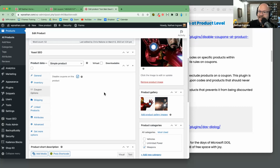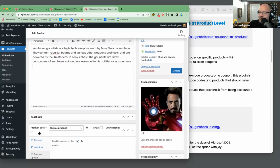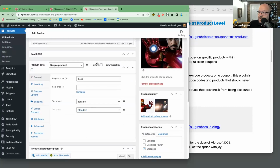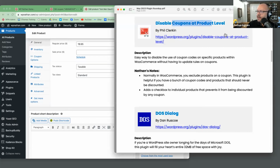Sue is asking, does it mark the product as no coupons? No, but that's something I'd add probably over here in the short description of the product, something like that. It doesn't mark it that way, but that's something I just drop in right there, because likely you won't have a ton of products that are this way, so that'll make it easy. Any other questions or comments on this one? That is pretty straightforward, Disable Coupons at the Product Level. I think it can be really useful if you get into that situation.